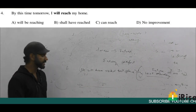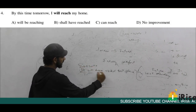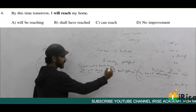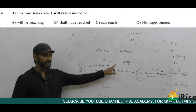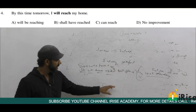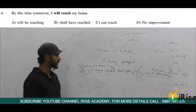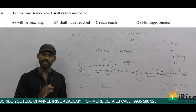He will have visited, the subject here is he plus will plus have plus visited is V3. Nothing like have plus V1 or have plus V2, it's have plus V3. Subject plus will plus have plus V3 is future perfect tense. One idea in the future along with by, it is in the future perfect tense, grammatically correct. Now this is about the usage of future perfect.